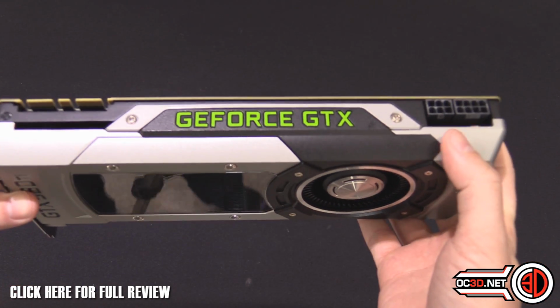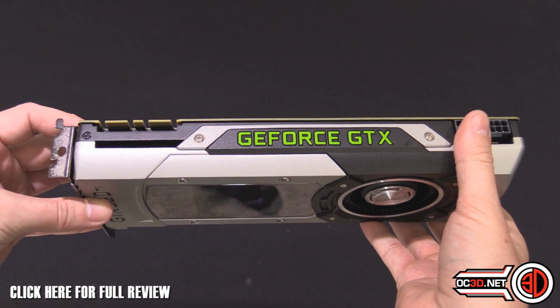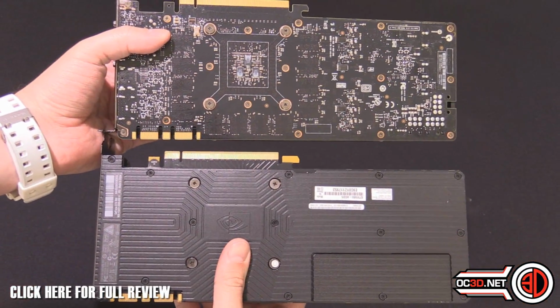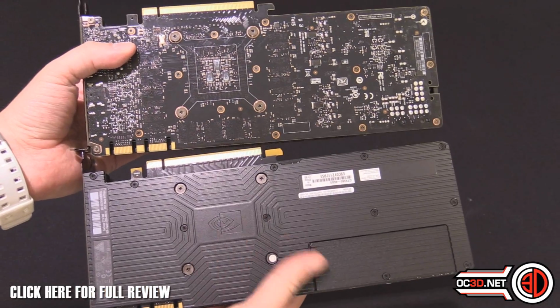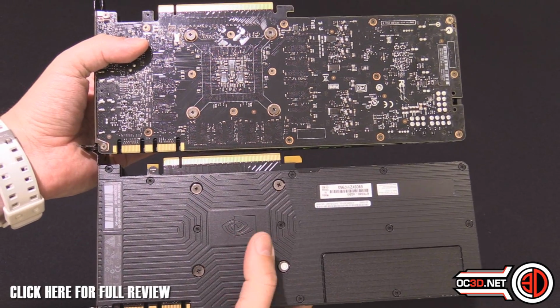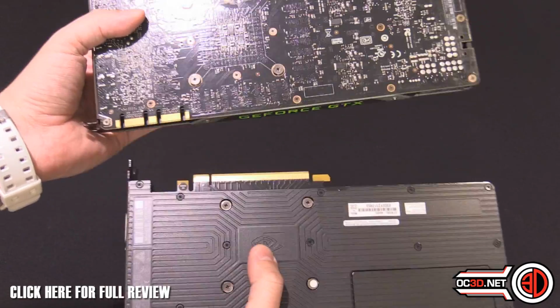When we pop round to this side, we can see a 6 and an 8 pin. But surprisingly, no backplate. So we've got the 980 Ti at the top and then a 980 on the bottom. And I am a bit disappointed we didn't get a backplate on it. I don't know why they haven't done it. I really don't understand it. I don't understand why the lower card's got one and the higher card hasn't. It really doesn't make a lot of sense.